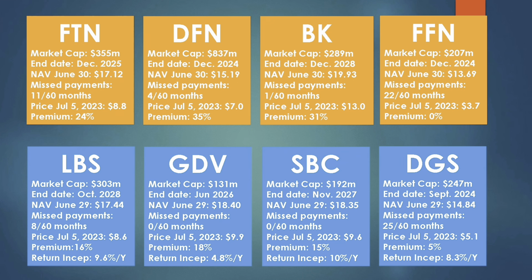So missed payments out of 60 months, I just took 5 years of data, but you can go as far as you want. You can get this information from yahoo.ca, which is a financial site, and then you can get more information, but I did 5 years. FTN missed 11 payments out of 60 months, which is a little bit too much for me. I don't like a fund that misses so many months of payments. So this is the downside of this.